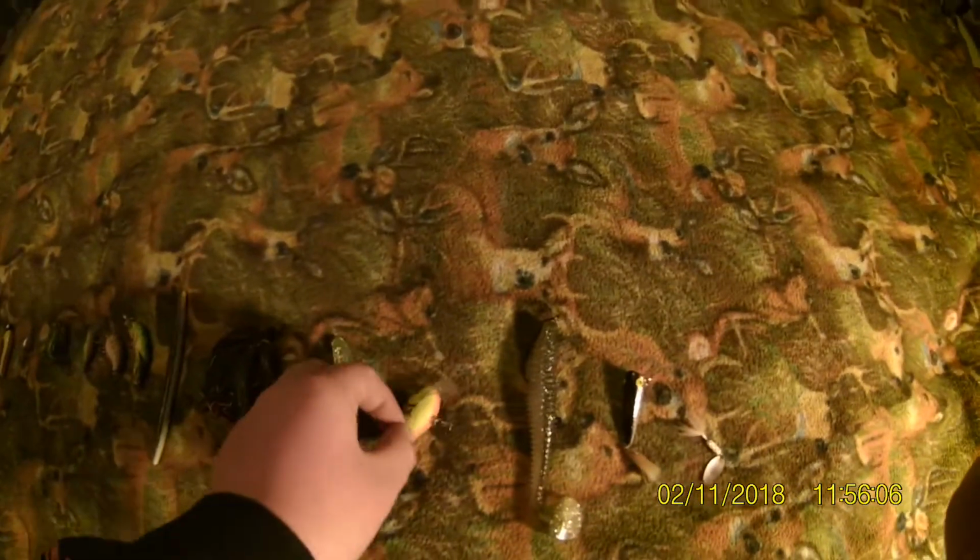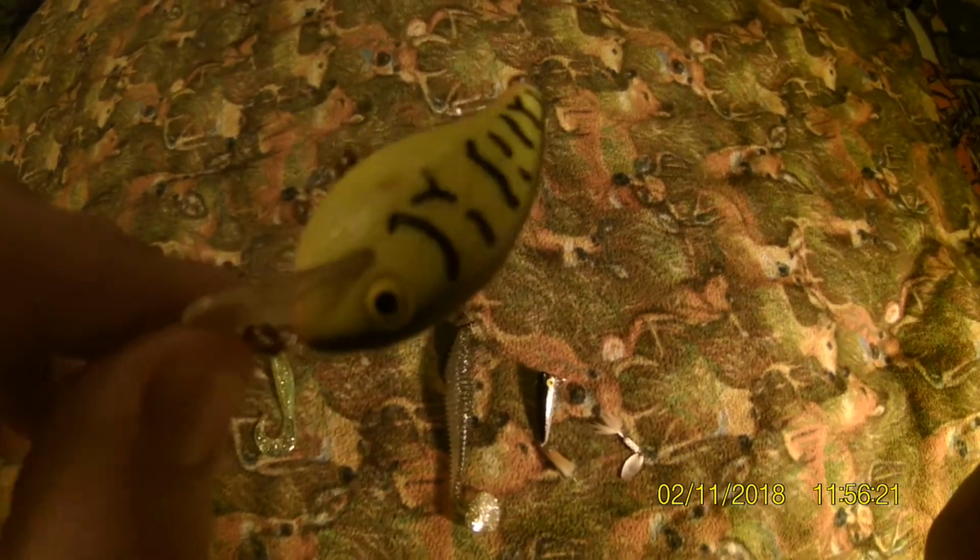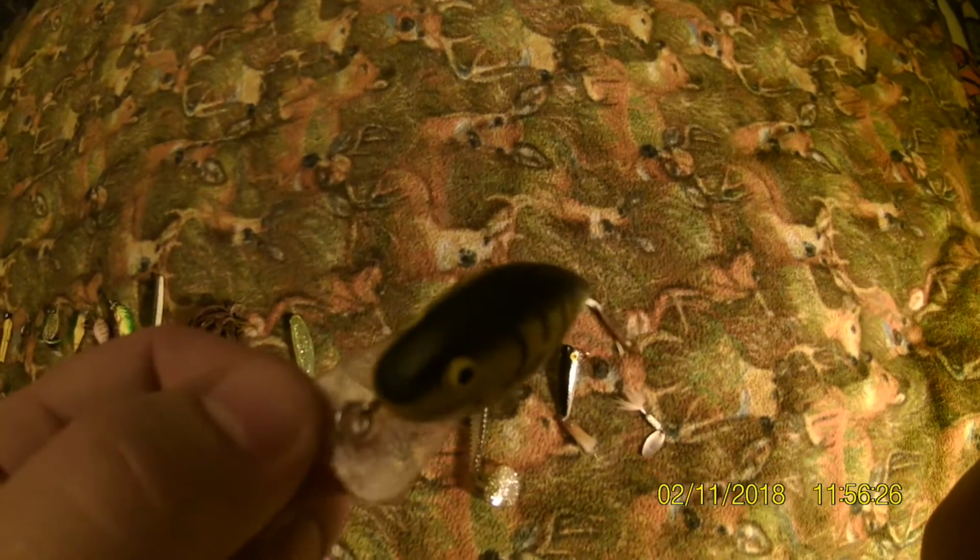So, number 7 is this Rebel square-bill crankbait, which is great for rivers. It looks a lot like a crawdad when it swims. It bounces off rocks, it doesn't get snagged very easily, and it's got good crawdad characteristics to it. Colors, got some orange on the bottom. It's got some cross stripes on it.